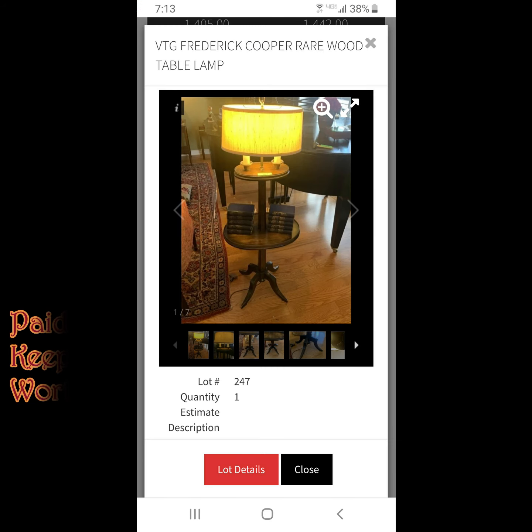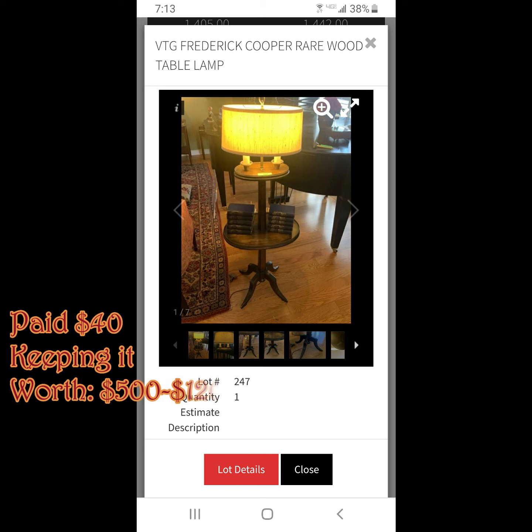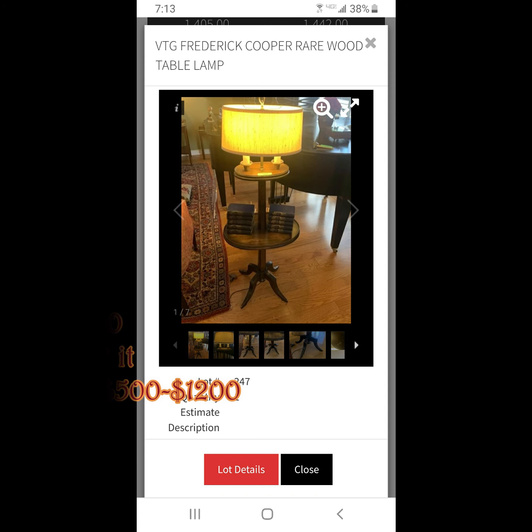This was an estate sale win, and it's a Frederick Cooper lamp. It's a lamp table. Table lamp. And we're probably going to keep this. I don't know. John was thinking about getting a crate and having the shipping cost estimated through UPS if we wanted to sell it, because I think it might sell, but I don't know, we might hold on to it for a while. I like it.